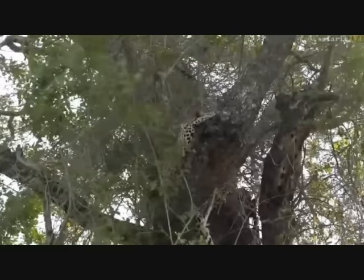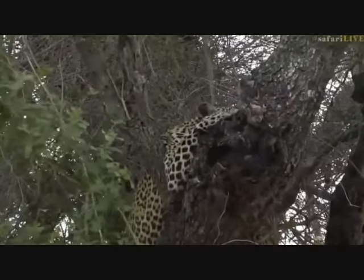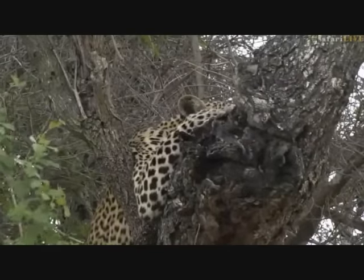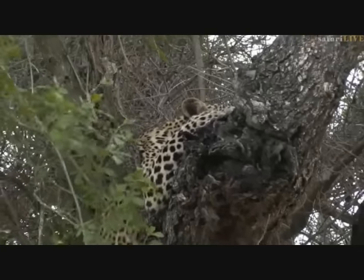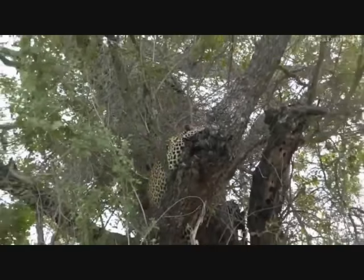So they do have a very varied diet. One must remember they're also going to eat squirrels and dwarf mongoose and the occasional tortoise. What else were there? Lizards, giant plated lizards, monitor lizards, birds like guinea fowl and francolin. So leopards have a very varied diet, and that's what makes them quite successful.